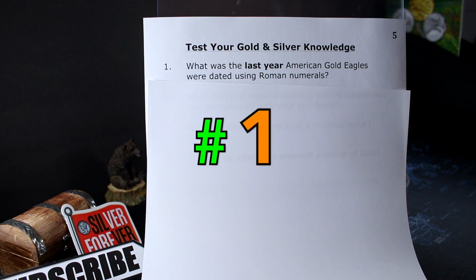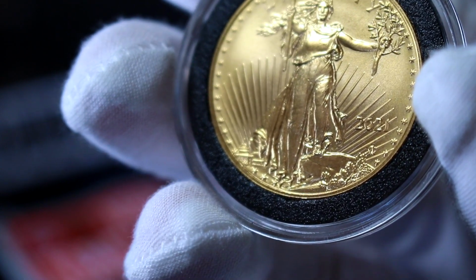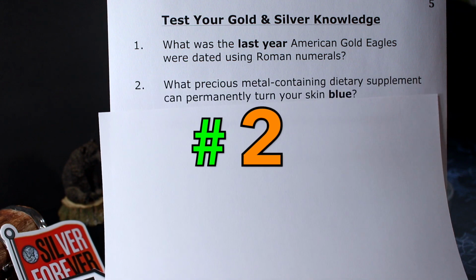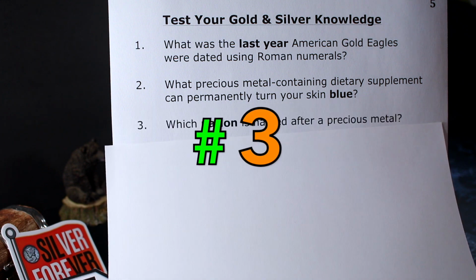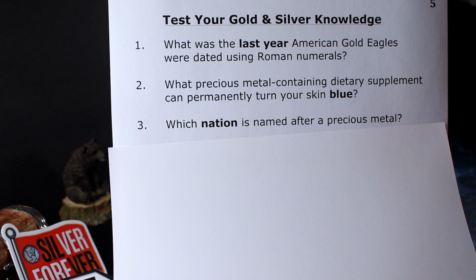So first question of the day, what was the last year American gold eagles were dated using Roman numerals? All right, moving on. Question number 2, what precious metal containing dietary supplement can permanently turn your skin blue? What? Yeah, seriously. Question number 3, which nation is named after a precious metal?